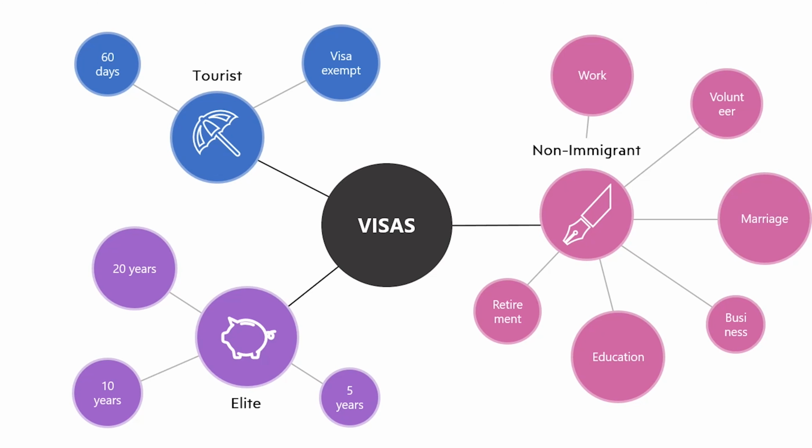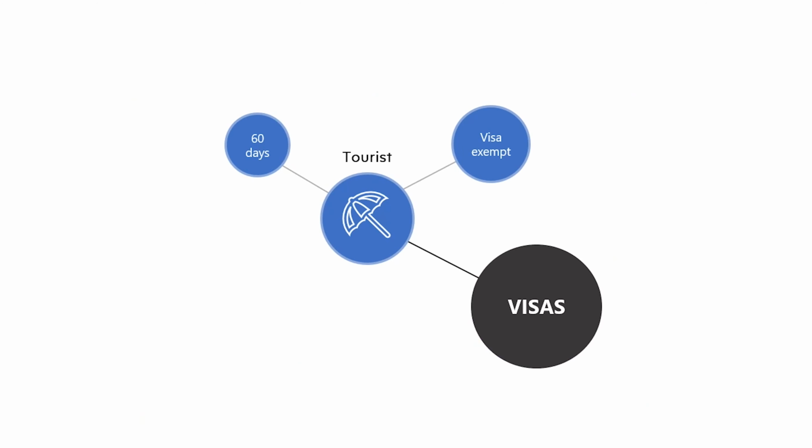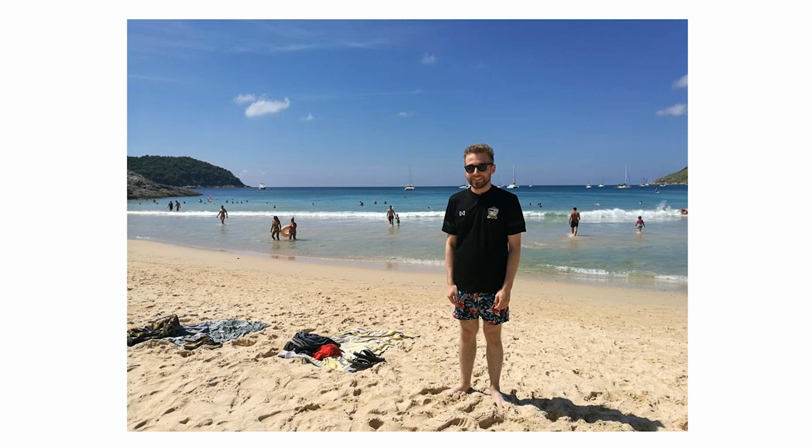Alright, so if you did watch my other visa overview video, which I will leave a link to up here or up here, I forget which side it goes on, this is where this particular slide is taken from. But today, like I mentioned, we're only going to focus on the tourist visas. So we're going to look at the two main visa options for most people traveling to Thailand.